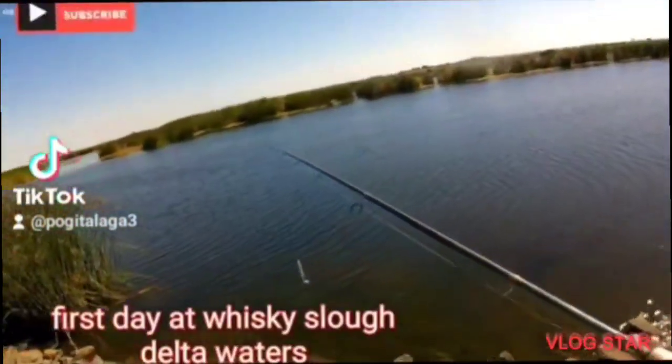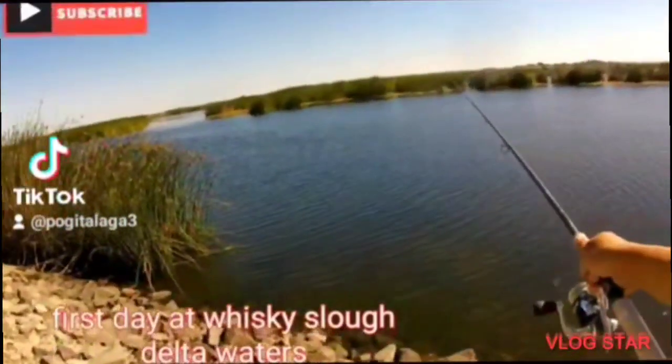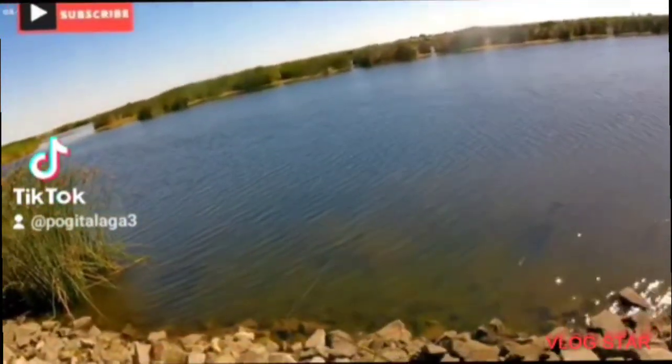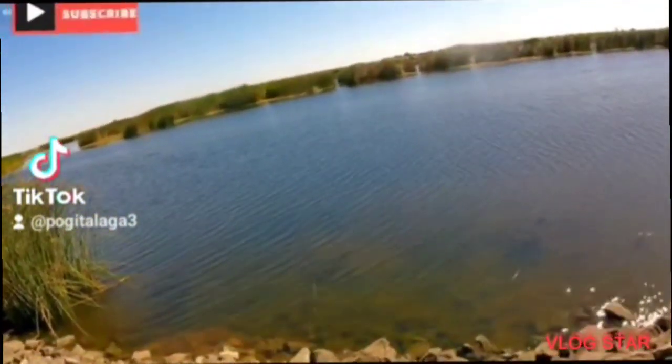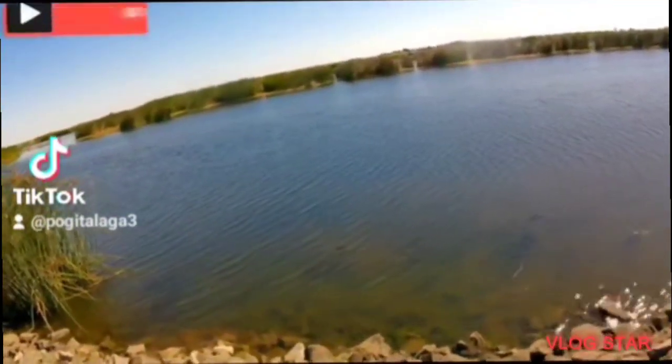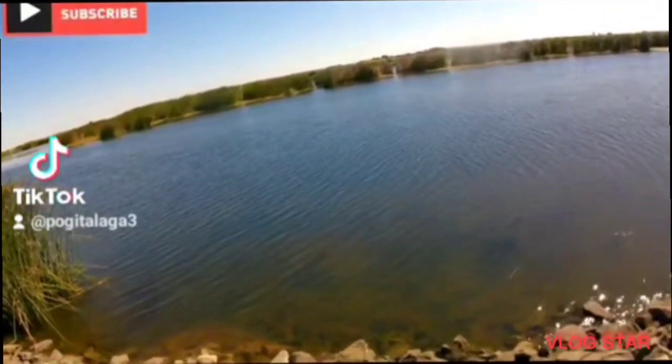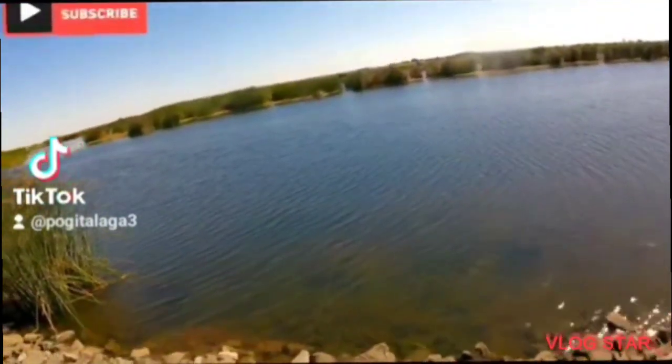First cast. Nobody's doing anything on an I'm a Little Stik challenge, so I made my own I'm a Little Stik Challenge 135. All right.